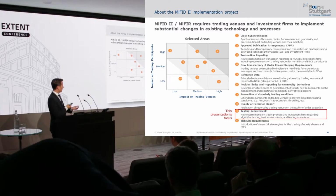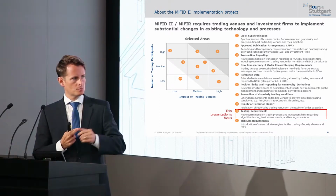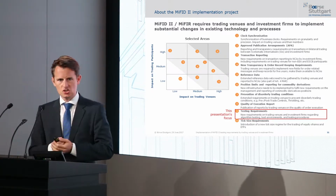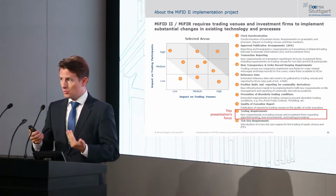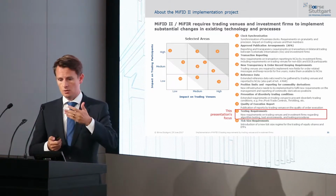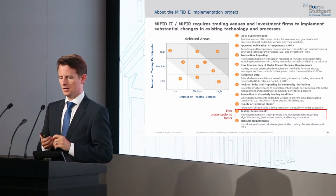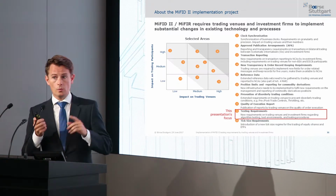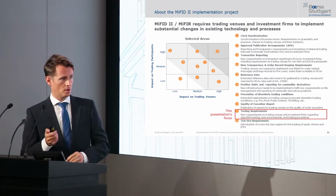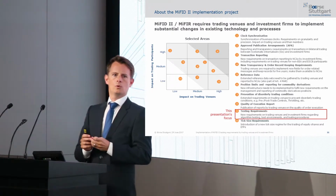Then the prevention of disorderly trading conditions. I think we'll hear lots of that during today. But there's also the specific mention of pre- and post-trade controls, which exchanges needed to introduce, throttling, and so on. Quality of execution report: exchanges must, and also investment firms, if they have systematic internalizing services, must publish a quality of execution report. Then we have the testing requirements, which I'm talking about today, and the tick size requirements, which may not be a challenge. What does that mean?